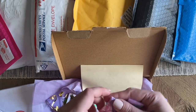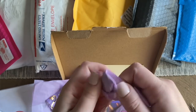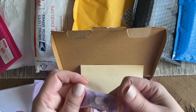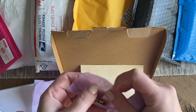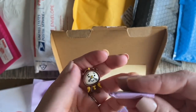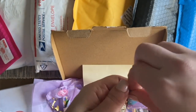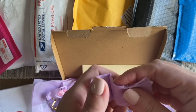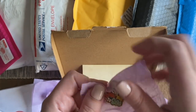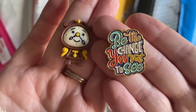I think these feel like magnets. Let's see what these are. I'm just totally destroying the pretty packaging here. Cute. Oh my gosh. Are these gonna be all these little cute clay figures? It's Cogsworth. Oh my gosh. I love minders. You guys, I'm obsessed with minders. Oh, I love that. A couple of minders here.